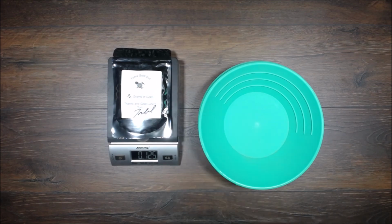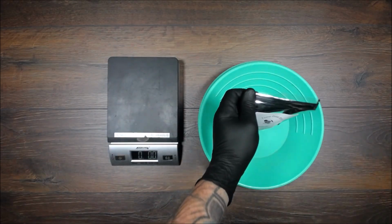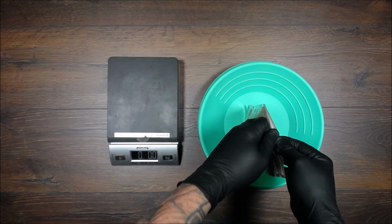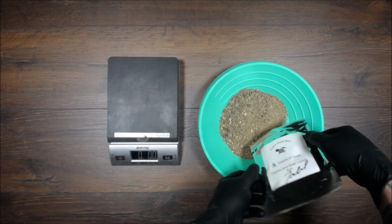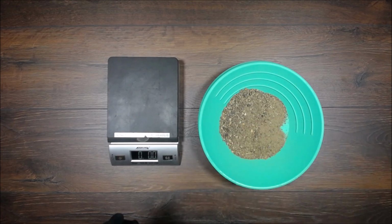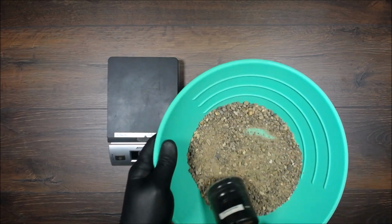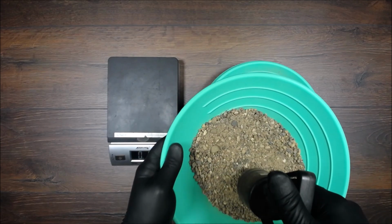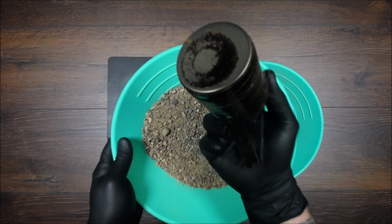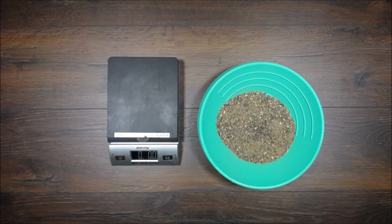12.5 ounces, so over the half pound. Open it up, check out this material. Now I don't expect very much in the way of black sands or magnetite, just because of the description. Let's see. Actually, it has a little bit, more than I thought it would, but depending on the size of the gold, it might still be easy to pan out.